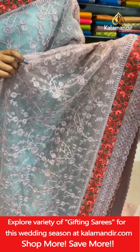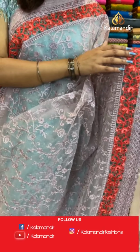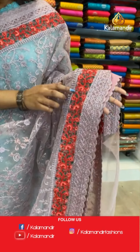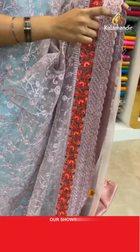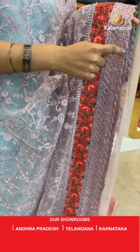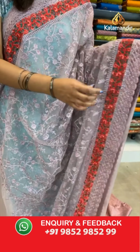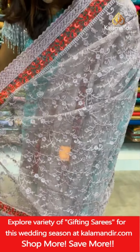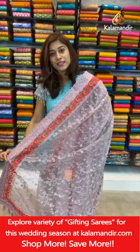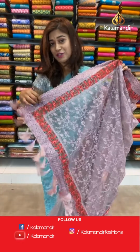And you can see the stones also attached to the border. We have beautiful thread work in contrast red and green. And you can see the circle like oval cut to the border. Next we have the pallu, and definitely similar self pallu I can say, because the similar pattern and definitely cloth also. And then we have tassels attached at the end for the pallu.